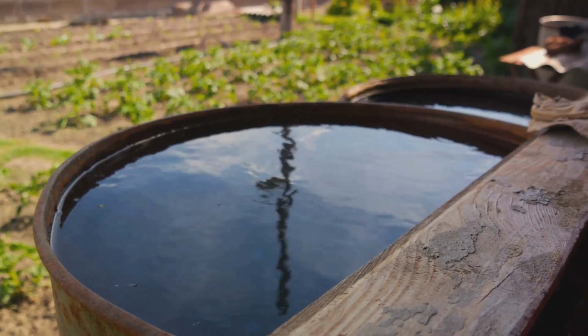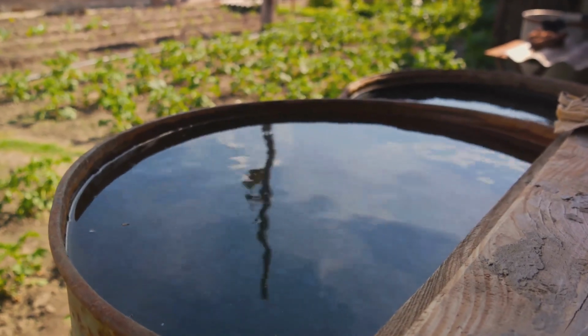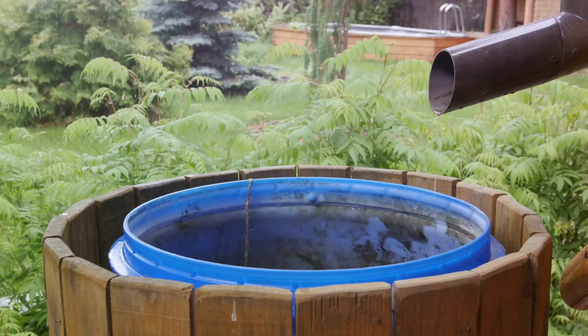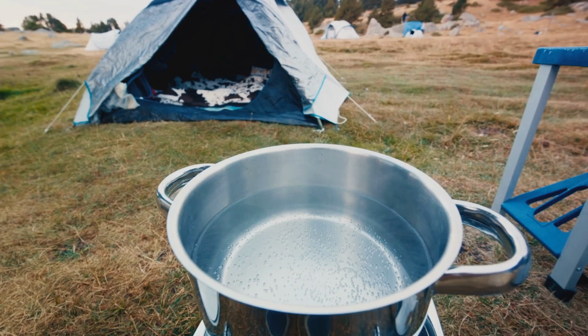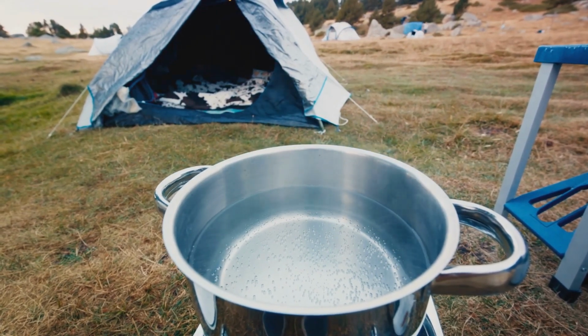Without it, survival is impossible. You need to devise a strategy to conserve, collect, and purify water. Rainwater collection systems, for instance, can be a lifesaver. Simple methods like placing a bucket under a downspout or more complex systems involving rooftop collection and storage tanks can provide a steady supply of water. And don't forget purification. Boiling, chemical treatment, or filtration can ensure your water is safe to drink.